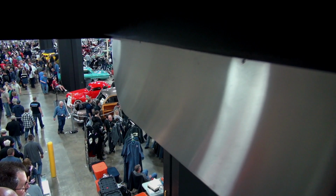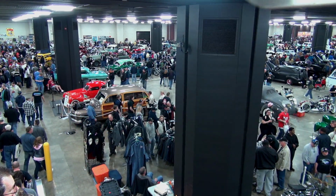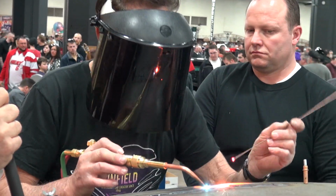Down in the basement of the Cobo Center is a whole different culture of cars, people, and activities.